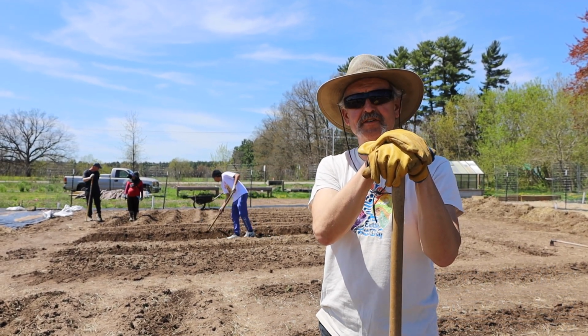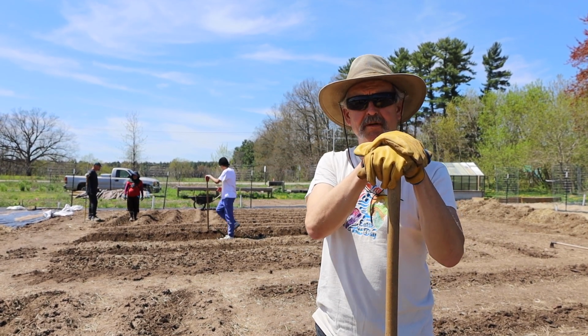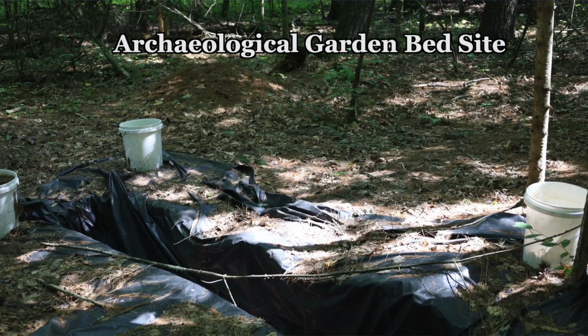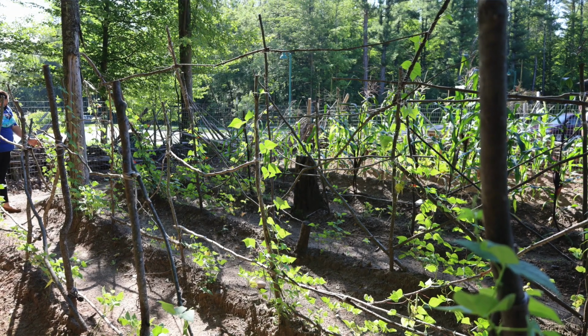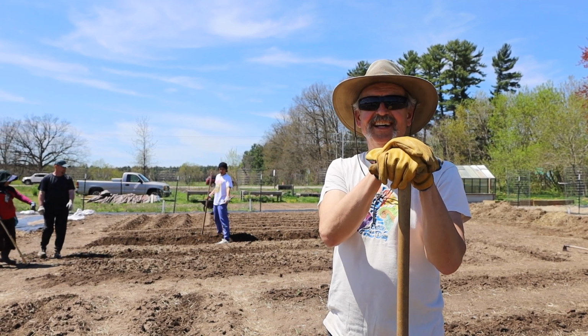Taking a little break here from making ridges in our experimental garden. The ancestral Menominee people made ridged gardens all across the reservation and much of northeastern Wisconsin and the southern part of the Upper Peninsula. We're trying to understand exactly why they did it and experience a little bit about what it takes to make ridges in soil.